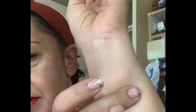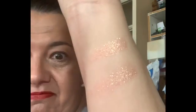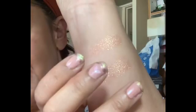Probably the same, to be honest. The first one is Pillow Talk. Let me just swatch that for you. Looks the same to me. And then the next one is the Palette of Pops Supersonic Girl, which was a kind of limited edition palette of pops that came out last October. And it's the Prime Pop from the Palette of Pops.